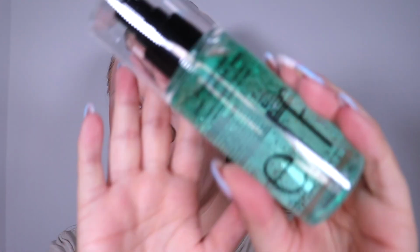Okay, for setting spray, I'm finally going to be trying this e.l.f. one. This is the Power Grip Dewy Setting Spray. Again, a lot of dewiness going on today. It says, get the makeup grip and dewy finish of your fave Power Grip Primer, now in an ultra fine bi-phase setting spray. Fused with 5% aloe plus hyaluronic acid, squalene. A lot of products have got that ingredient in now. And green tea seed oil.